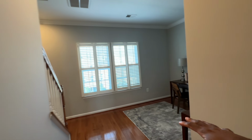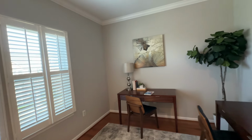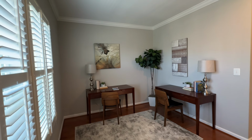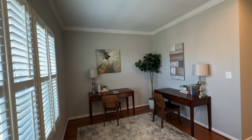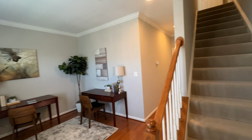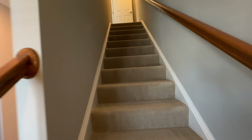Now, this area is another multi-purpose area, like the one on the first level, right? So you can make this an office, for the most part, or you could get creative. Now, the second bedroom is on the fourth level.